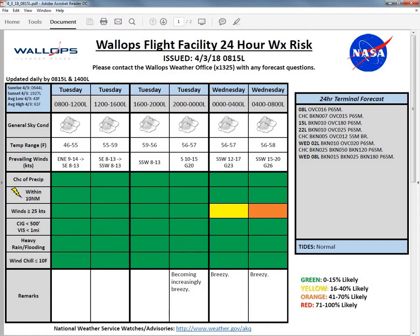You see those winds will be increasing as we go into the overnight hours as well. We'll have a slight chance of seeing those winds over 25 knots by the midnight hour tonight, but we'll likely hold off until early tomorrow morning before they reach that 25 knot limit. You can see about a 41 to 70% chance of seeing the winds over 25 knots by 4 a.m. tomorrow morning into the 8 a.m. hour, indicated by that orange color on our chart here.